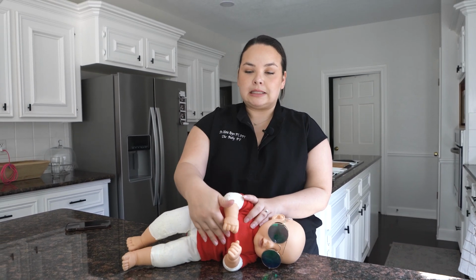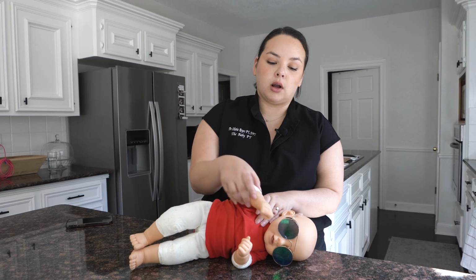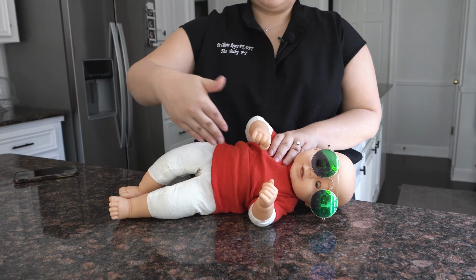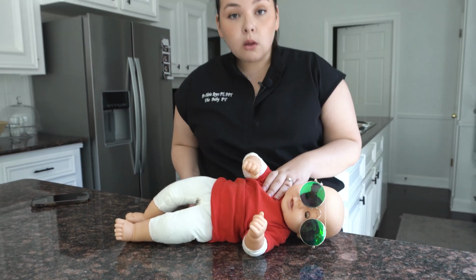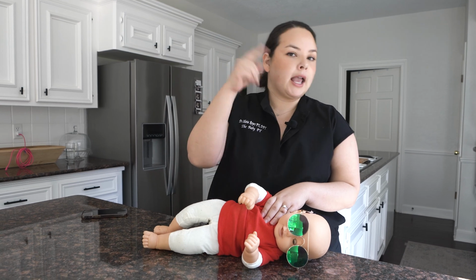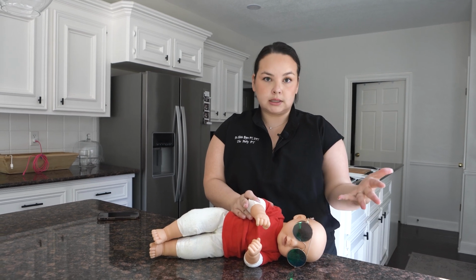So the whole point of side lying is for a lot of things. One is they're starting to play with meeting or crossing midline. Midline is just an invisible line down the entire body that divides your left and right sides. So when we roll, we have to cross midline with many joints, right? With our arms, our legs, our head turns. So when we're in side lying, this is an easier way for them to meet or cross midline.